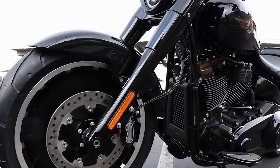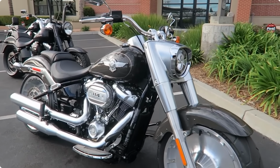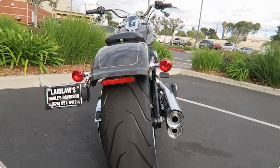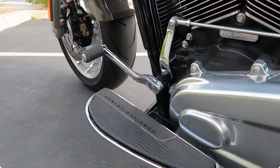Then in 2018, when they redesigned the Fat Boy, they went all in on just the fat, muscular look. I love the redesigned Fat Boy. They widened the rear tire. It was a 200 millimeter rear tire, and they beefed it up to a full 240 millimeters right there with the Breakout, and really the fattest rear tire that the Harley-Davidson factory offers.